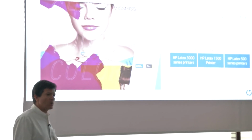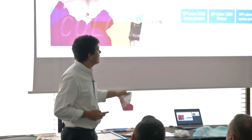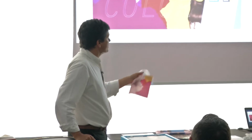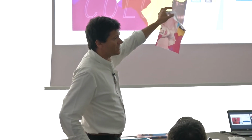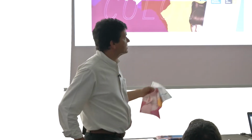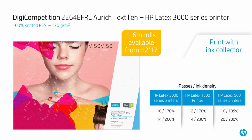The materials I will be giving you in the folder, we are going to come to in a second so that when you get them, you understand a little better. This one is the Digi-Competition, the thinner one. As you can see, it is printed with an ink collector. They are porous materials, and therefore they need an ink collector to be printed. Today we certified these materials for the 3000, 1500, 500, and the 300 will come. It was a matter of priorities. We decided to make priorities here, but in the next weeks we are going to have the profiles also for the 360 on these materials.